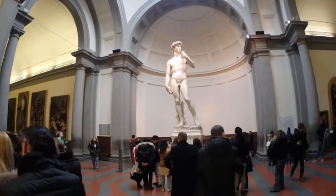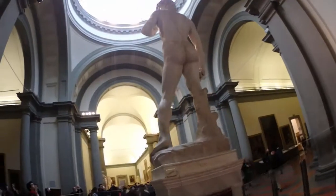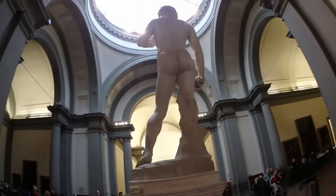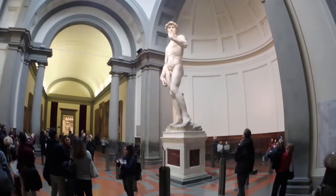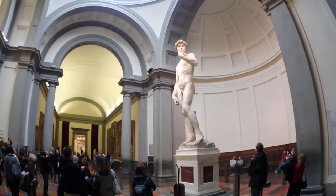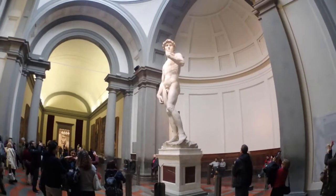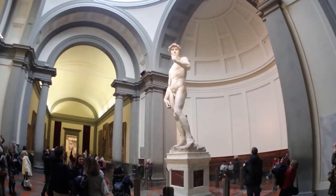The most famous statue in the world, David. It was done in 1501 by Michelangelo. One thing I wasn't prepared for was the sheer size of it. He's huge. He's at least 13, 14 feet tall.